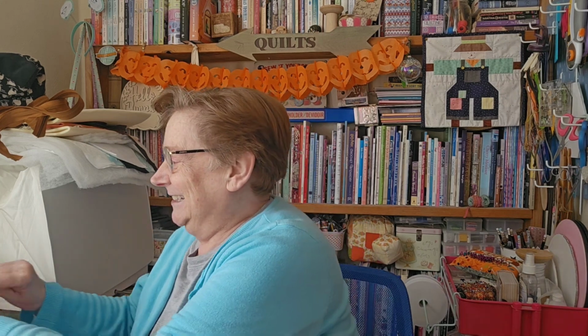Okay, so that's all the knitting this week, but I have been busy with my crochet and my cross stitch. So we'll do cross stitch next. I'm so excited about this, and I just can't wait to get it finished, fully finished.